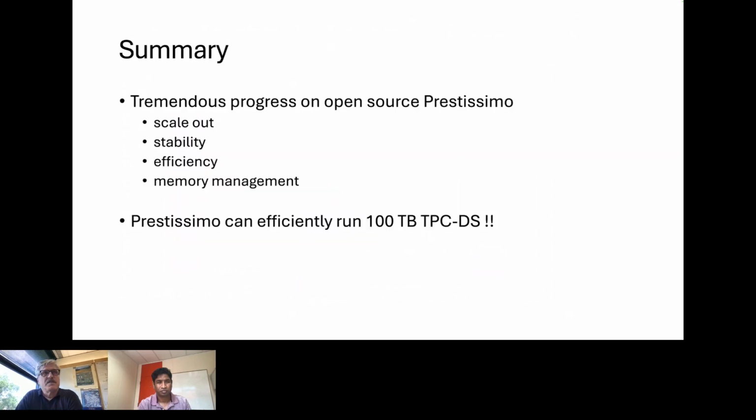So roughly to summarize, tremendous progress has been made with the open source Prestissimo in terms of scale out. We demonstrated running TPC-DS 100 terabytes. We used 75 workers, but we also experimented with 100 plus workers. It definitely scales out. It is stable and it works very efficiently, and the memory management definitely improved significantly compared to prior versions. And I think we have proven that Prestissimo can efficiently run 100 terabytes TPC-DS benchmark.